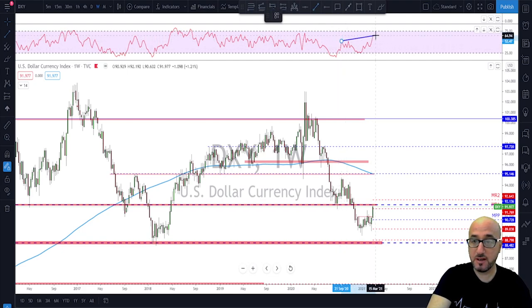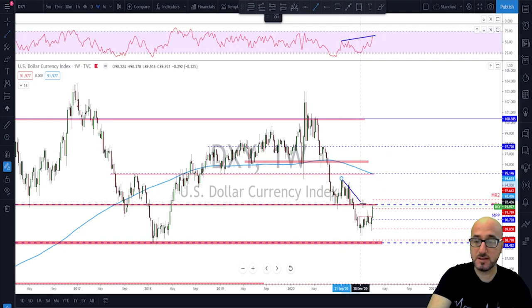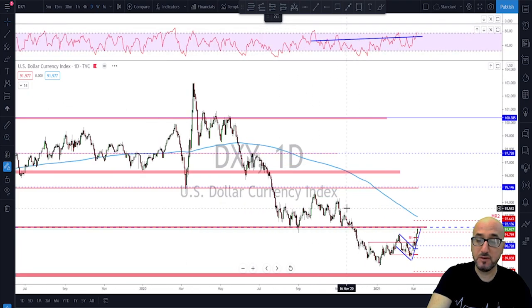If you check the RSI, we already have a higher high on the RSI between this top and this top, while on the price it is actually a lower high. So that is what we call a hidden bearish divergence, but we're going to watch this level to see if there will be any further continuation.